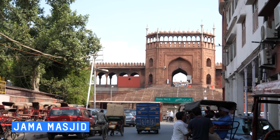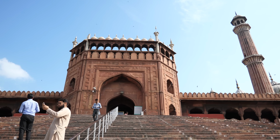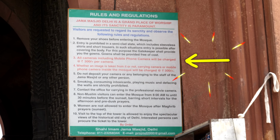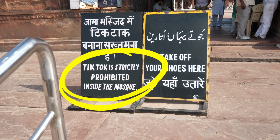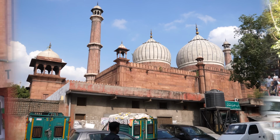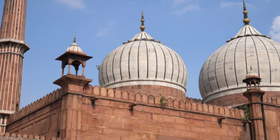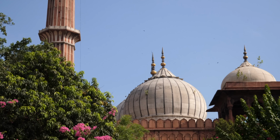We come across Jama Masjid. Built in the 1950s, it's one of the biggest mosques in India. Rules and regulations: 300 rupees per camera, including phones that take photos. TikTok is strictly prohibited inside the mosque. In retrospect, we should have gone in, but at the time, we admired it from the exterior. How beautiful is this architecture? And so many birds flying around too.